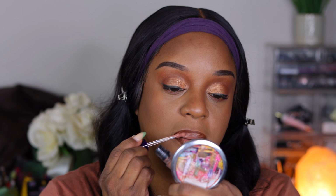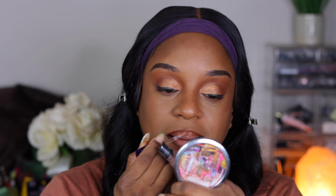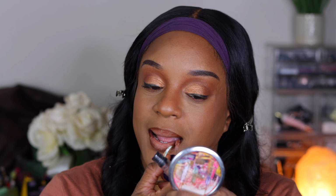Put that in the middle. Let's see. It's kind of like my same type of shades that I always get. Mm-hmm. My same type of nude shades I always get.